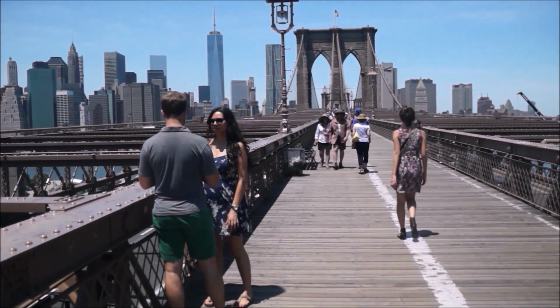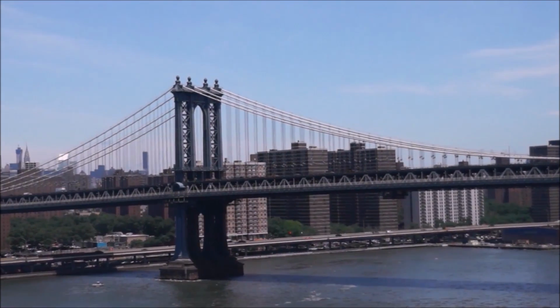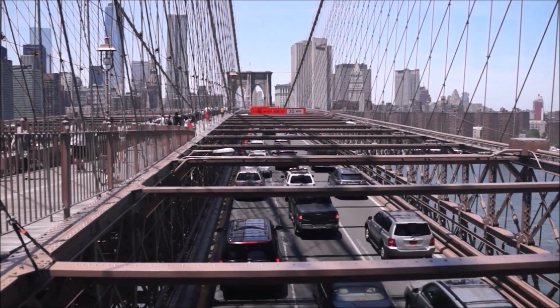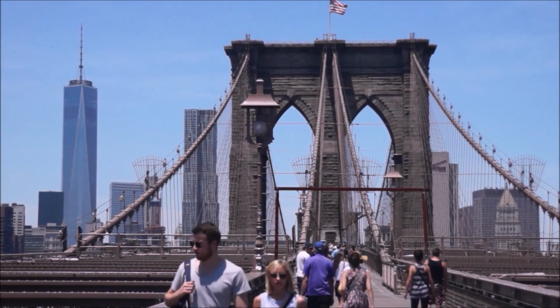Before coming to New York City, there were a few things I absolutely wanted to do, and one of them was to walk across the Brooklyn Bridge, and I'm doing that right now. Completed in 1883, Brooklyn Bridge is one of the oldest suspension bridges in the United States. It connects the boroughs of Manhattan and Brooklyn.